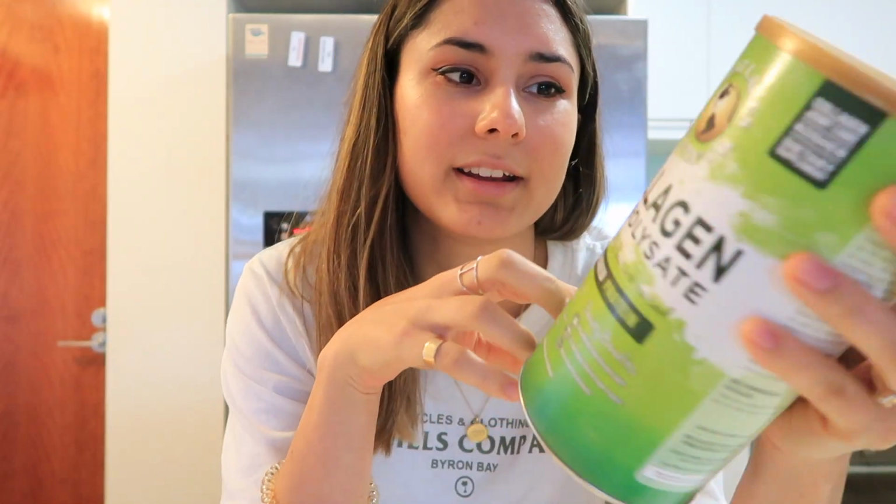I have got some matcha that we bought the other day and I'm gonna do about half a teaspoon of that with some collagen peptides, really good for your gut health. So I'm gonna add in about half a scoop. You could probably do a full scoop if you had a big coffee mug, but our mugs are kind of small, so I'm gonna do half a scoop. We also have some honey. This is a local wildflower honey.